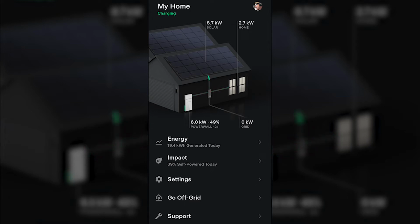But the first page that you come to is a once-over-the-world look at your system, and you can see that our home is charging. The Powerwalls up in the top left corner says charging. If you're pulling from it, it'll say discharging. Up in the top center, you see what the panels are currently producing. Right now, they're producing about 8.3 kilowatts.